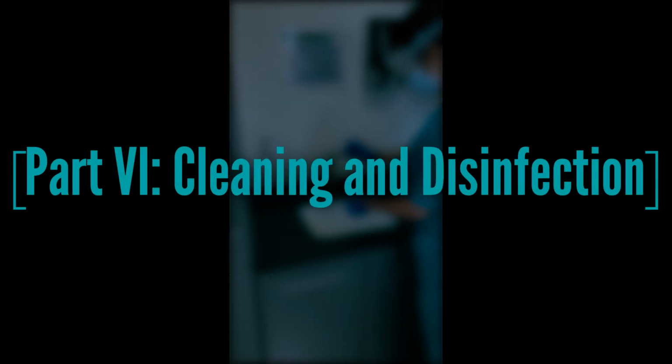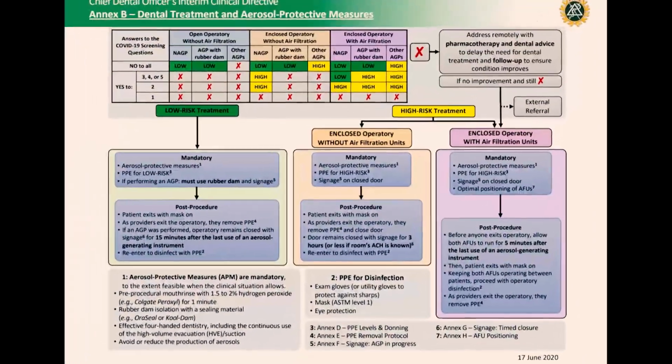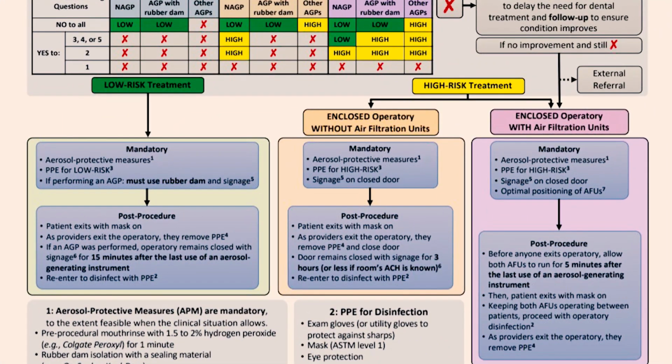We'll close with the topic of cleaning and disinfection in a COVID-19 environment. First, remember to wait the necessary period of time before proceeding with disinfection. After low-risk treatment, disinfection can proceed immediately if no AGP is performed. If an AGP was performed, 15 minutes must elapse after the last use of an aerosol-generating instrument.